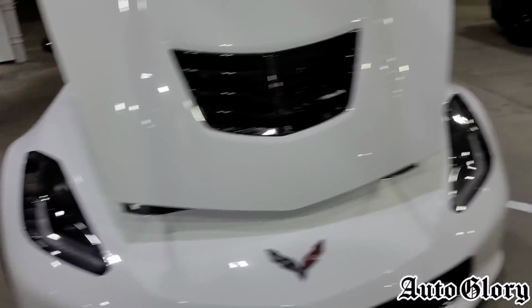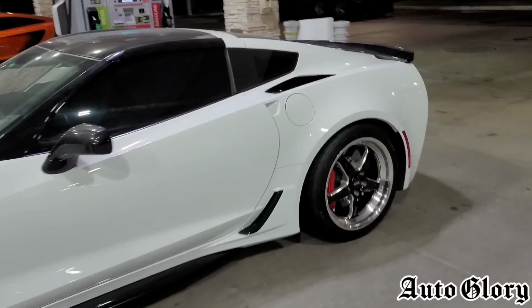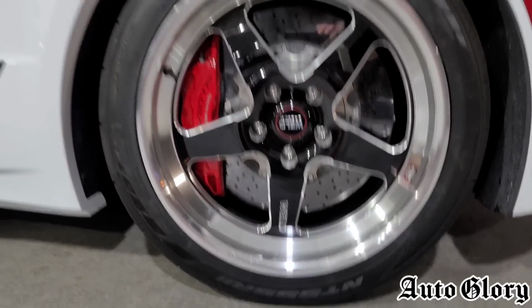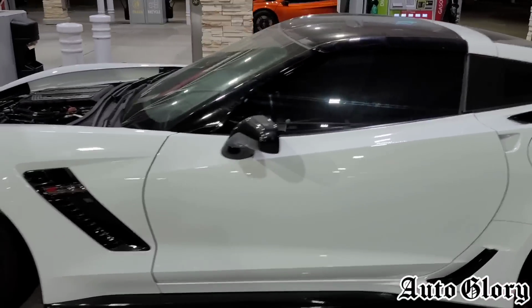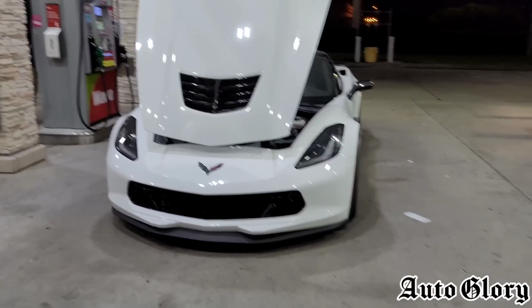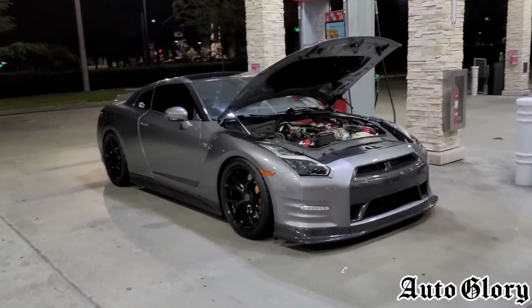Now, these cars, they weigh a little over 3,500 pounds, and he's running on 305 Nitto NT555R2 tires. Now, this car is equipped with the 8-speed automatic transmission, and he did get a TCU tune for it. So, he's going to be running up against a 2014 Nissan GTR.